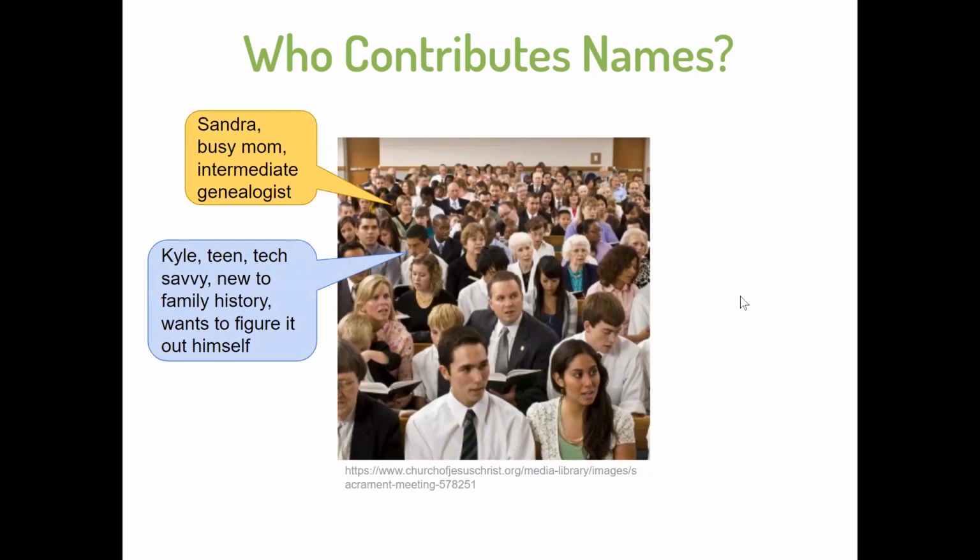We've also got Kyle. He's a teenager. He's very tech savvy, but he's new to family history. But he also wants to figure it out himself. He doesn't want someone lecturing to him or babysitting him or anything like that. He'd rather plunge in and make the mistakes and learn from it and move forward that way.